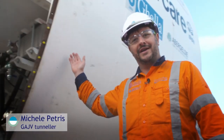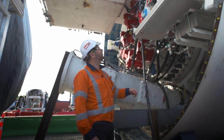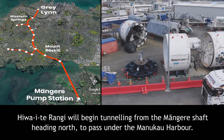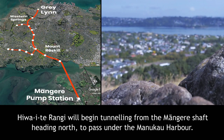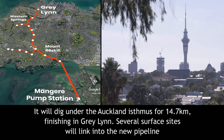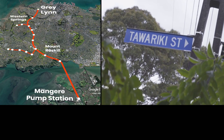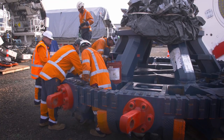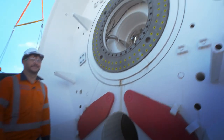This is Hiwa-i-te-Rangi, our massive tunnel boring machine that will excavate for 15 kilometers under the city of Auckland. This is the front of the machine, and the cutter head will go attached here, and it's 5.5 meter diameter wide.